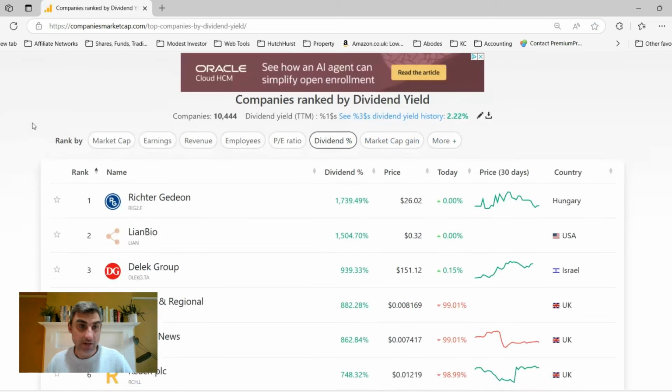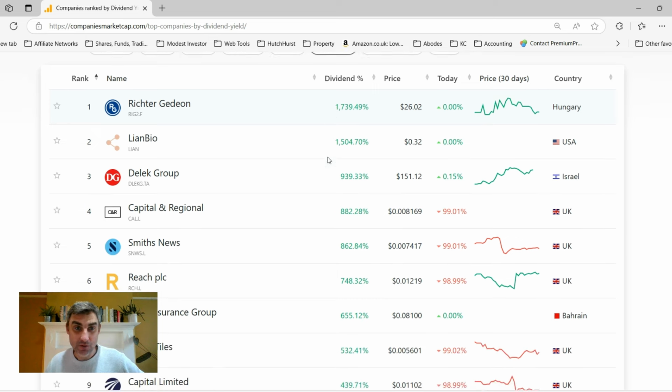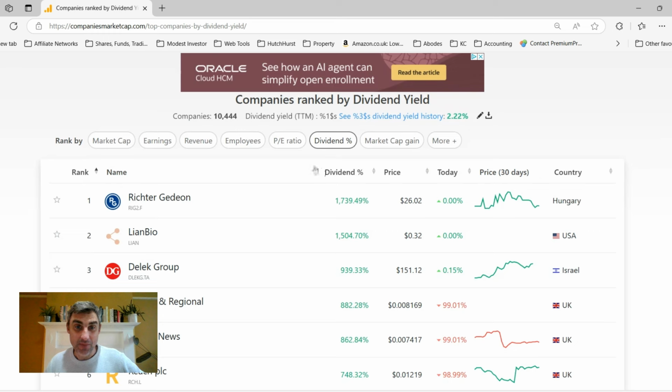One in particular that dividend investors might be interested in is that you can see the current percentage dividend and rank all the companies based on that. I mean, you're going to have to be a little bit careful and do your research on this one, because I suspect a dividend of 1,739% is probably not quite right. And I mean, let's face it, if we were just to invest in this stock for a few years, we'd all be retiring if that was true. So do your research on the back of that, but it's interesting for a place to start to look if you are going to be a stock picker.